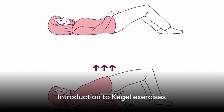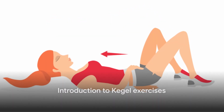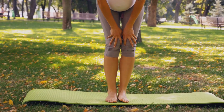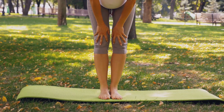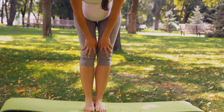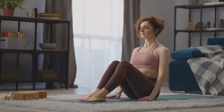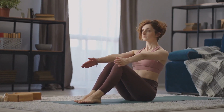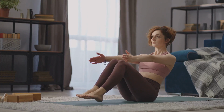What if you were told that a simple exercise could help manage some common issues faced by women due to weak pelvic floor muscles? Yes, it's true. Kegel exercises, also known as pelvic floor muscle training, can be an effective solution for many. These exercises strengthen the pelvic floor muscles that support the uterus, bladder, small intestine, and rectum.